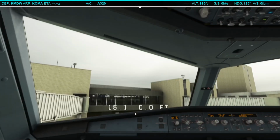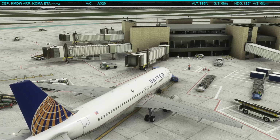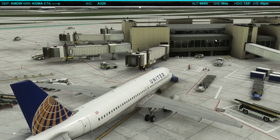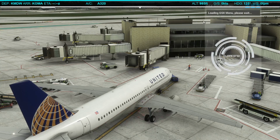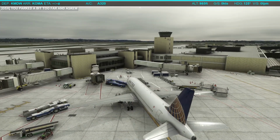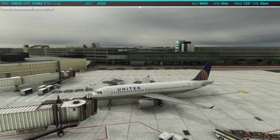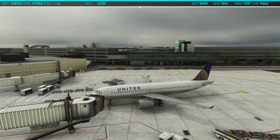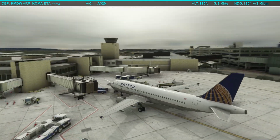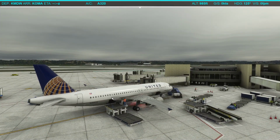Parking brake on, APU bleed is coming on, engines are off, and we're going to request deboarding. Deboarding requested. Perfect. Ladies and gentlemen, welcome down to Omaha. Fantastic, fantastic, fantastic. We'll keep the pan around right there.